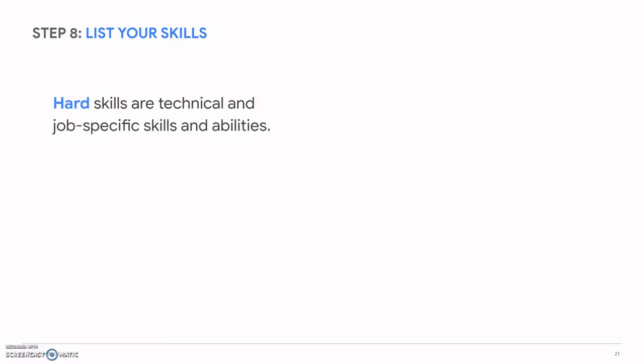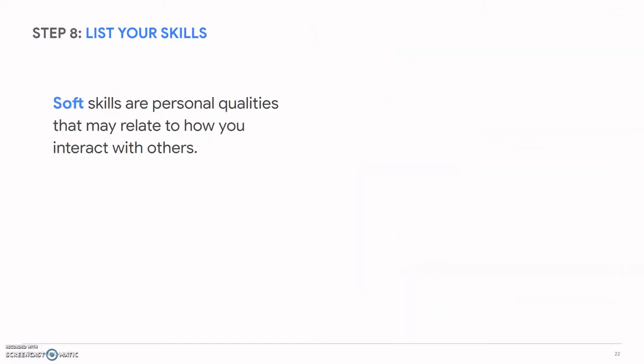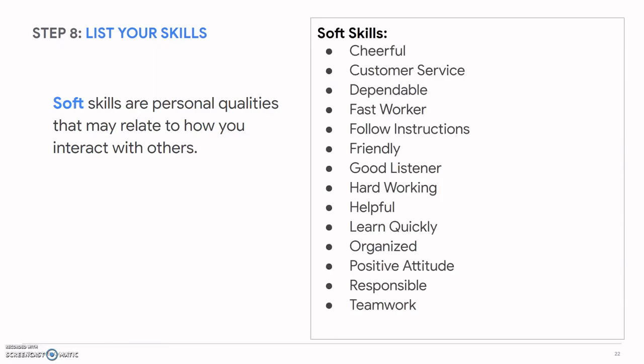Hard skills are technical and job specific. They include things like typing, playing an instrument, speaking a foreign language, or using specialty tools or software. Soft skills are personal qualities that may relate to how you interact with others. Soft skills include effective communication, problem solving, relating well to people, or being cooperative or a team player.